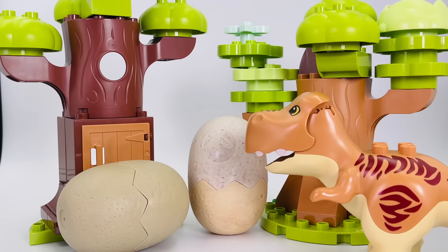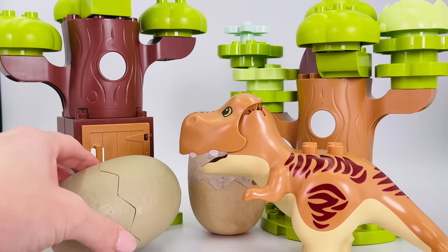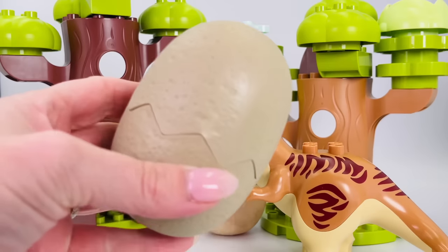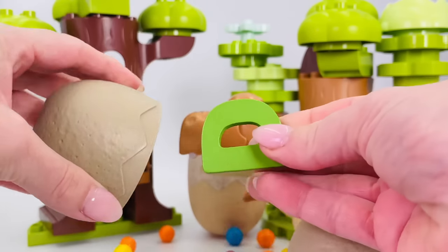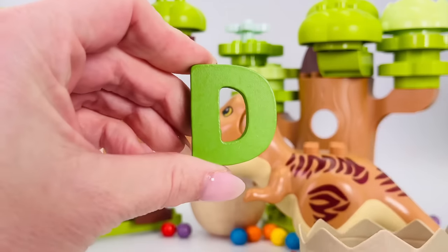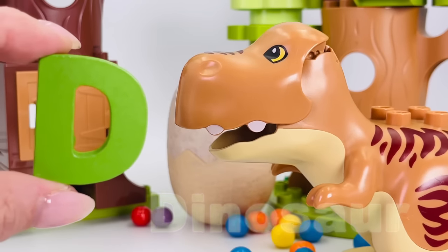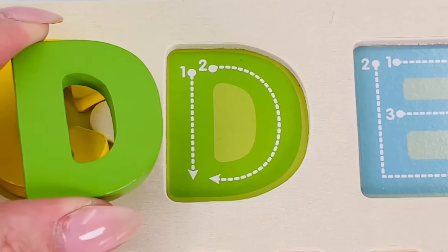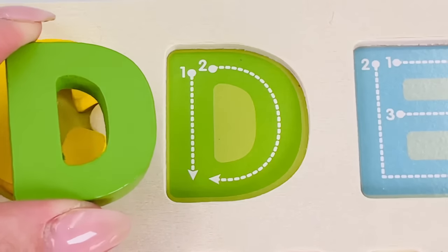It's a mommy dinosaur protecting her eggs. I wonder what's in this one. We found another letter. The letter D. D is for dinosaur. We use two strokes to write the letter D. One down and two curved.